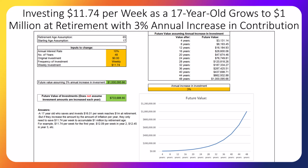Of course, since most people's annual salary increases each year by the amount of inflation at the very least, I assumed the contributions would increase by 3% each year, which is around the historical rate of inflation. That means in the second year, in this example, it's assumed that the person invested an additional 35 cents per week for a total of $12.09 per week instead of the original $11.74.